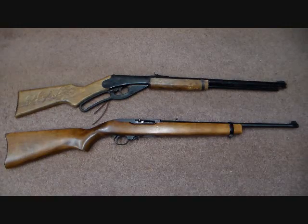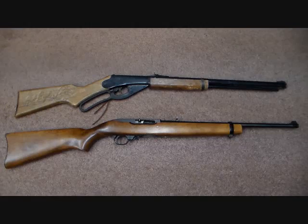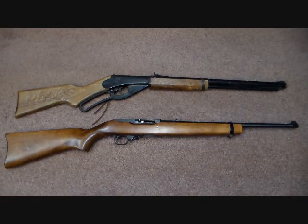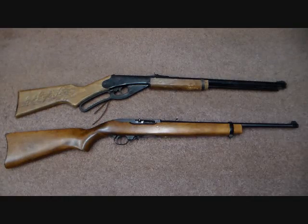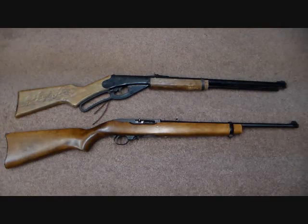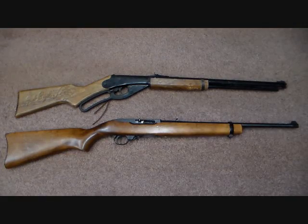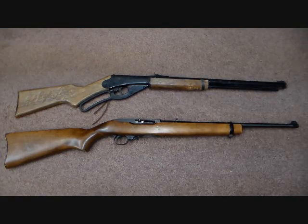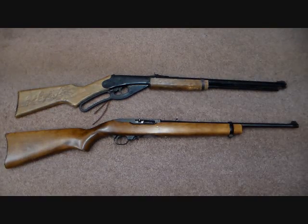The one on the bottom is a Ruger 10/22 that I converted to shoot black powder. It is a muzzleloader. It has a percussion nipple inside where the chamber is, and it loads from the front. I shoot .22 leads, I shoot .22 pellets, and I shoot BBs with a patch. Just like a normal muzzleloader shoots a round ball, I shoot BBs out of this gun right here.